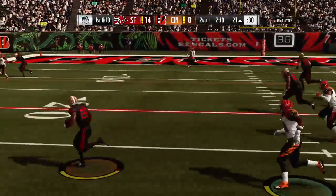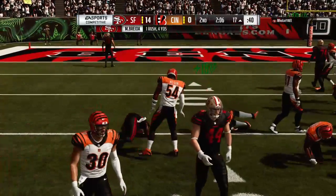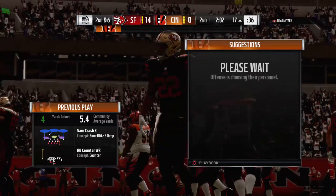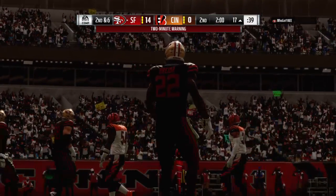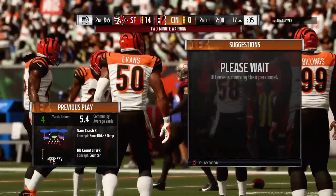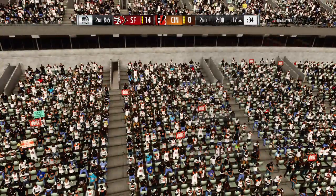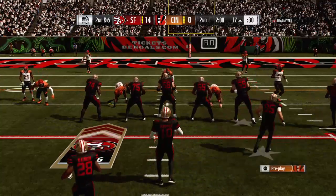Now the Georgia Southern man, it's Matt Breida. And able to push his way forward here for a good little gain. It was Jordan Evans making the play defensively. Two minutes to play here in the first half. We'll come back to Cincinnati after this.